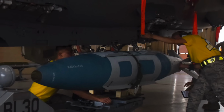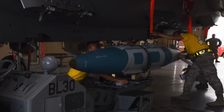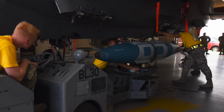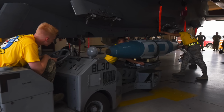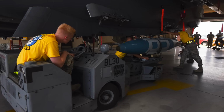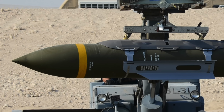The JDAM is essentially a guidance kit that converts unguided bombs, or dumb bombs, into all-weather precision-guided munitions. JDAM-equipped bombs are guided by an integrated inertial guidance system coupled to a global positioning system (GPS) receiver, giving them a published range of up to 15 nautical miles, that's 28 kilometers. JDAM-equipped bombs range from 500 pounds, or 227 kilograms, to 2,000 pounds, which is 907 kilograms. JDAM's guidance system was jointly developed by the United States Air Force and the United States Navy, hence the joint in JDAM. When installed on a bomb, the JDAM kit is given a GBU, Guided Bomb Unit nomenclature, superseding the Mark 80 or BLU, Bomb Live Unit nomenclature of the bomb to which it's attached.